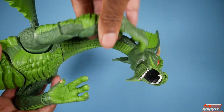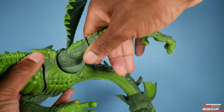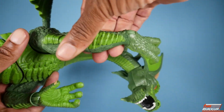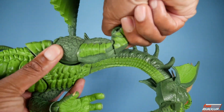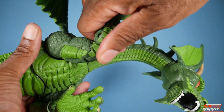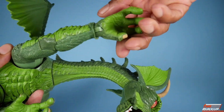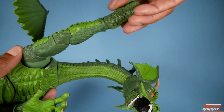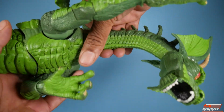His arms could rotate 360. It could go out. He has a bicep swivel. He's got double jointed elbows. Still pretty good. You see, mine is still tight. And he also has wrist articulation, and he can swivel and he can hinge it just like that.